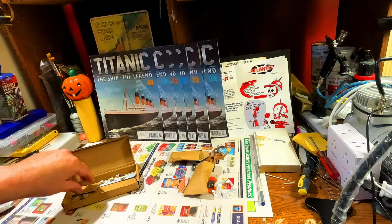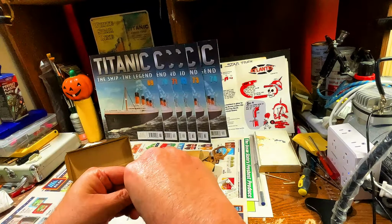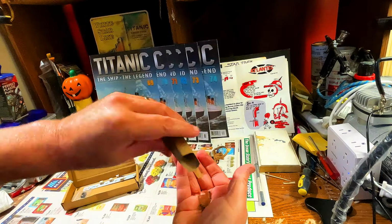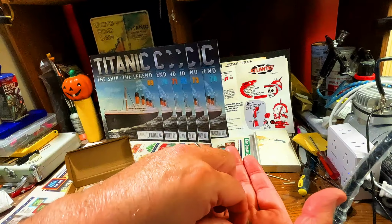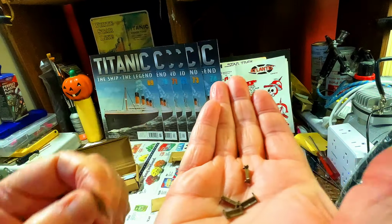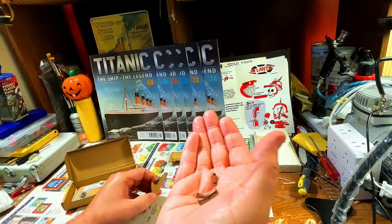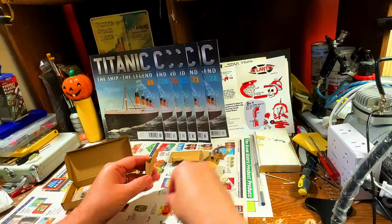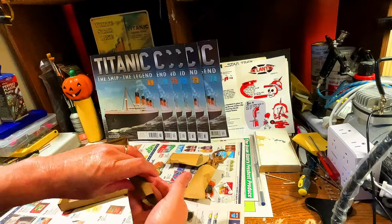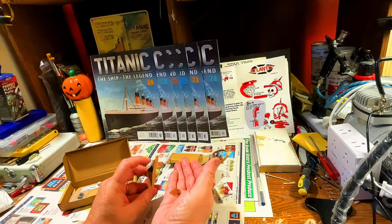All right, we got one more pouch left, and I think this has the benches and stuff in it. So we've got 4 benches, and we have the windows. I know that's pretty tiny. So let me go ahead and put these right back in so we don't lose them. Make sure I got them all in there. 1, 2, 3, 4. Okay.